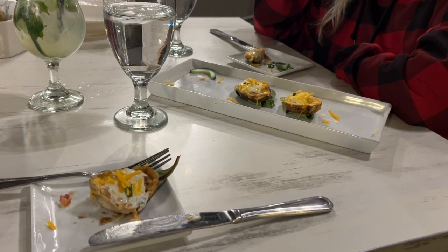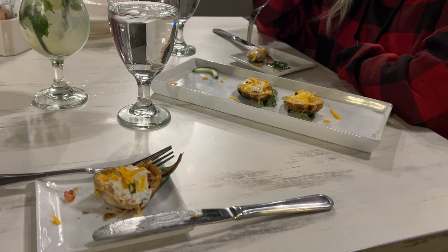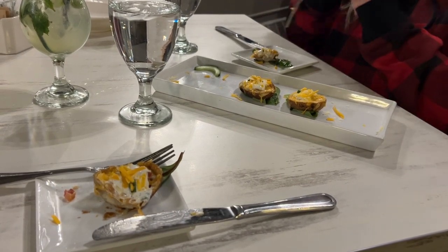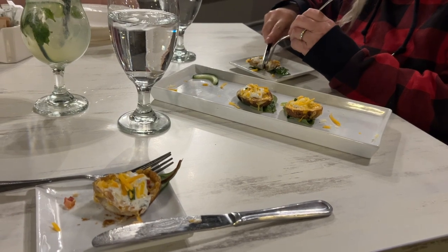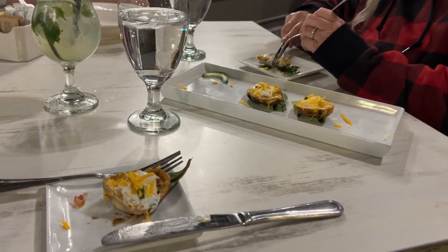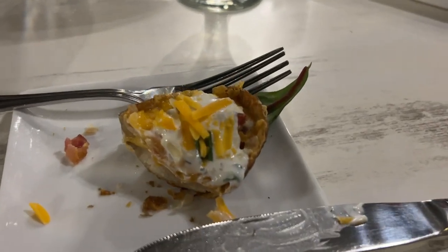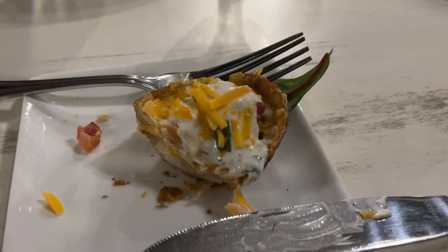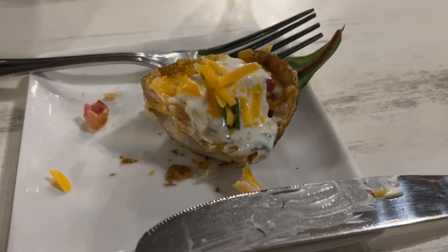So we decided on the potato skin appetizer before our dinner. Of course, we forgot to record it before we started eating because we're hungry. That's the way we roll. But anyway, these are pretty darn good also. Hard to tell, but a little cheese, a little sour cream, hollowed out potato. Mmm, really, really good.